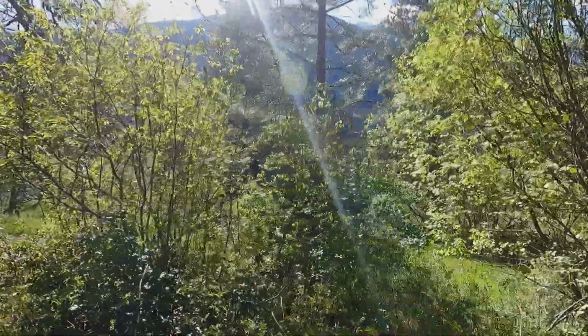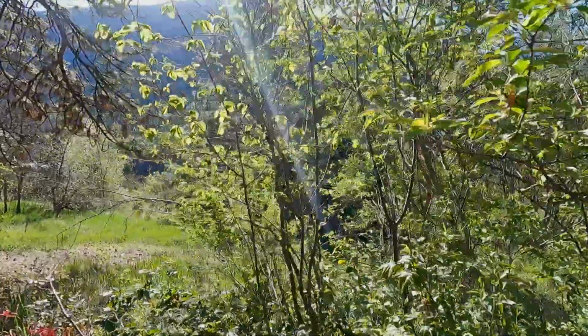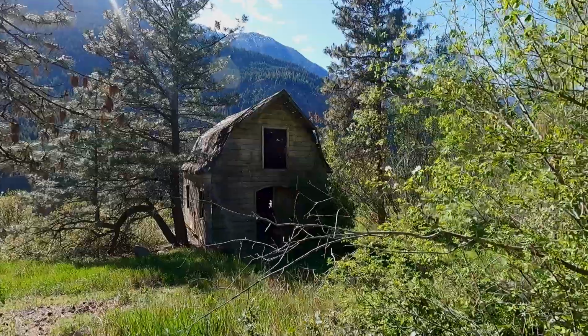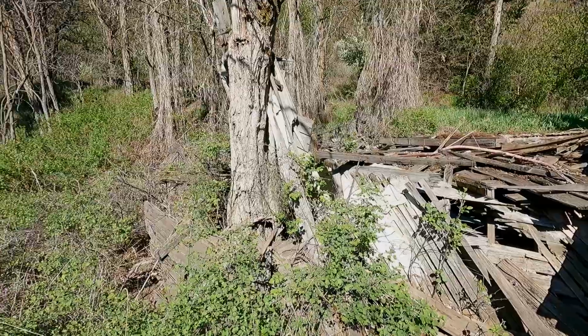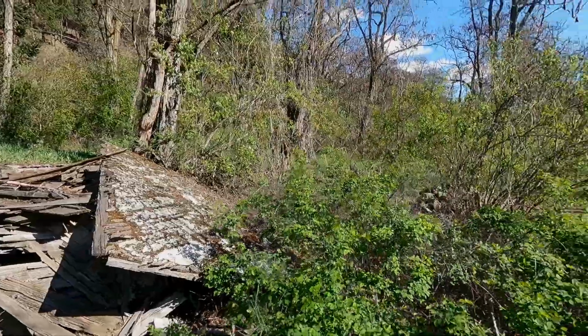Hey, all right, that looks like the full loop. They did have a lot of buildings down here. But there you have it.